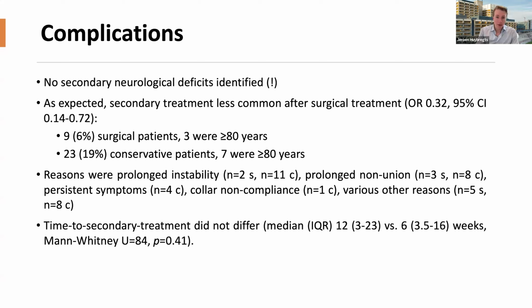Not surprisingly, secondary treatment was less common after surgical treatment. Nine surgical patients received secondary treatment, of which 3 were over 80, and 23 conservative patients received secondary treatment, of which 7 were over 80 years. There were various reasons for these secondary treatments, usually prolonged instability or prolonged non-union. Persistent symptoms were only mentioned in 4 cases, so it was usually radiological results that led to secondary treatments.